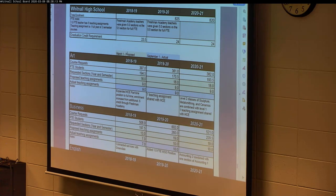So FTE students, that's the number of students that would be essentially a year-long equivalent because those are semesterized classes. Really, those art teachers are not teaching 382 students all year long. They're really teaching on average 193 and a half students. So that's where that calculation comes in. With that, as we calculate out the courses that we want to have, knowing that we're going to have to combine some of those level two classes with a level one class to make sure that they are able to run, and that is standard practice.